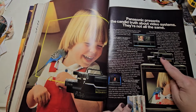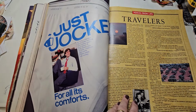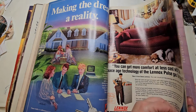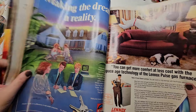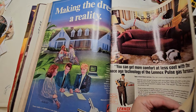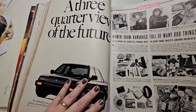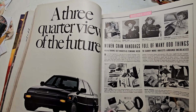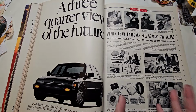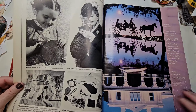Panasonic. Ooh, another camcorder. I don't know why I get so excited about the camcorders. I don't know why, but I do. The ads just make me smile too, you know? I mean, we got the little dog laying there and the astronaut just defying gravity. Another car. Woman, Graham handbag full of many odd things. Oh, like what's in your bag? What's in your purse? People do videos on that now. What's in your purse? That's funny. That's where it started. Life magazine.